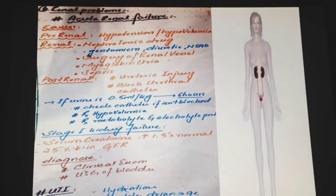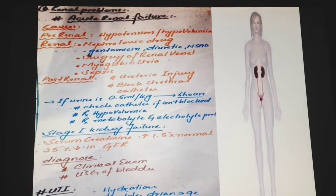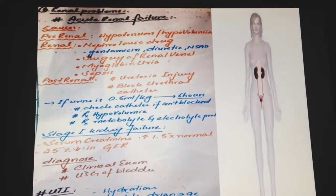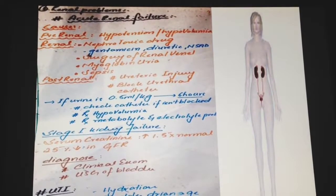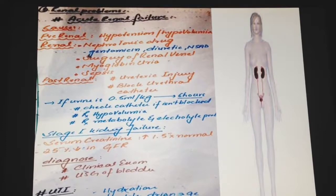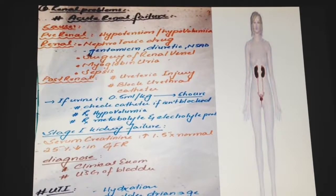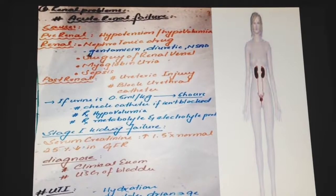If the patient is in stage 1 kidney failure, the creatinine level would increase to 1.5 times more than normal, and the GFR would reduce by 25%. So the examination of such a patient is based upon clinical examination and any other findings we can receive upon history. If the patient presents to us with UTI, we treat this by giving them proper hydration, bladder drainage and antibiotics.